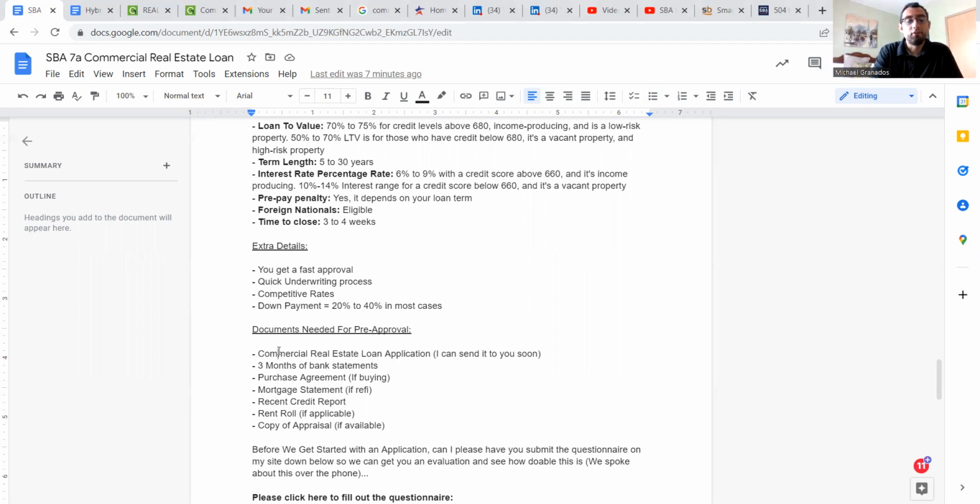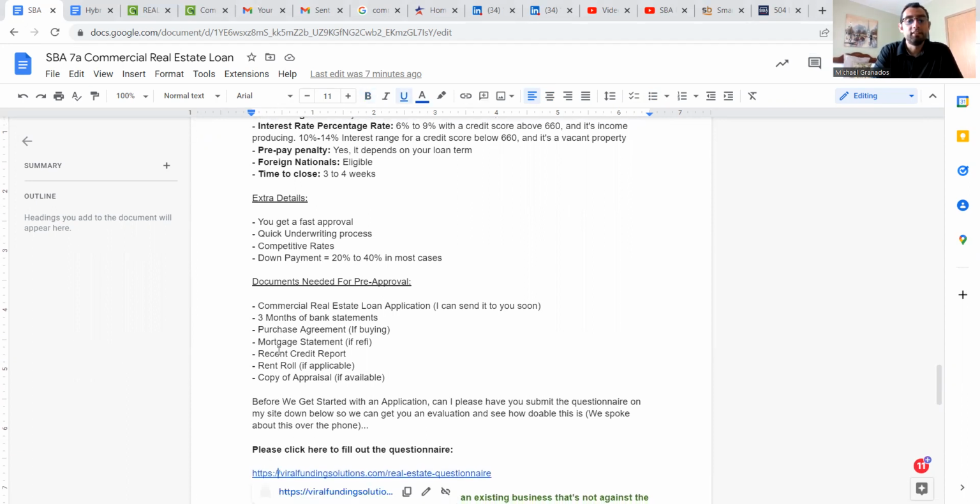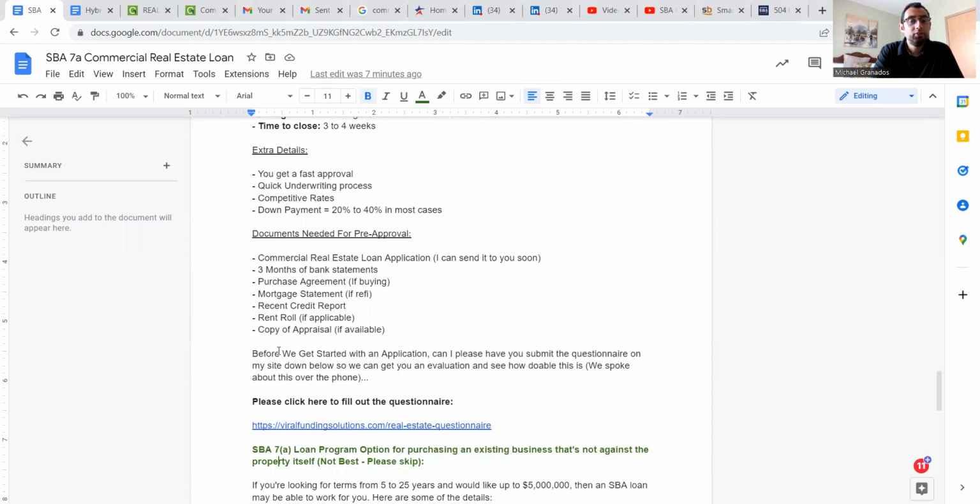Documents needed for pre-approval: a commercial real estate loan application, which I can send to you, and I'll just need that information sent back to me. This can all be done via email. You can send it to me and I can forward it over to the lender. Sometimes we can upload it on an online digital application and we get everything on our back end, but a lot of the time I'll ask for it from you. You send it to me, I check it first, then forward it over.